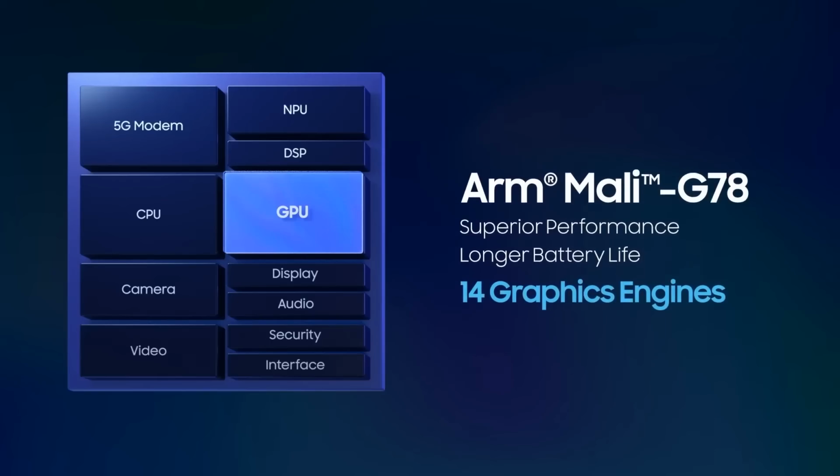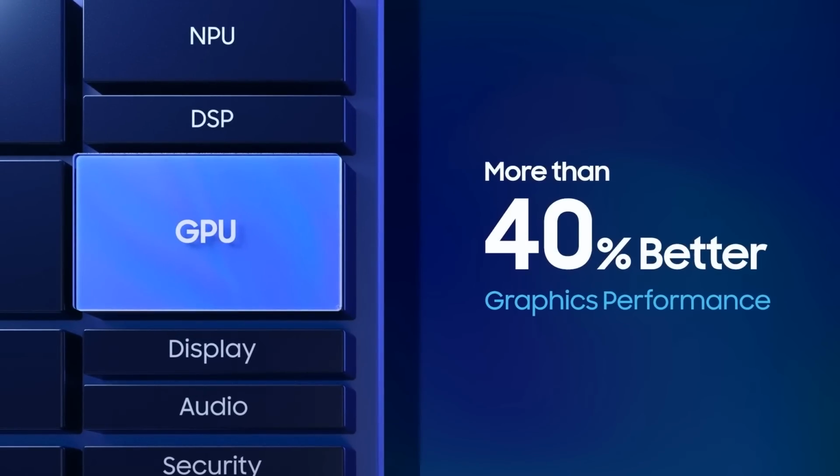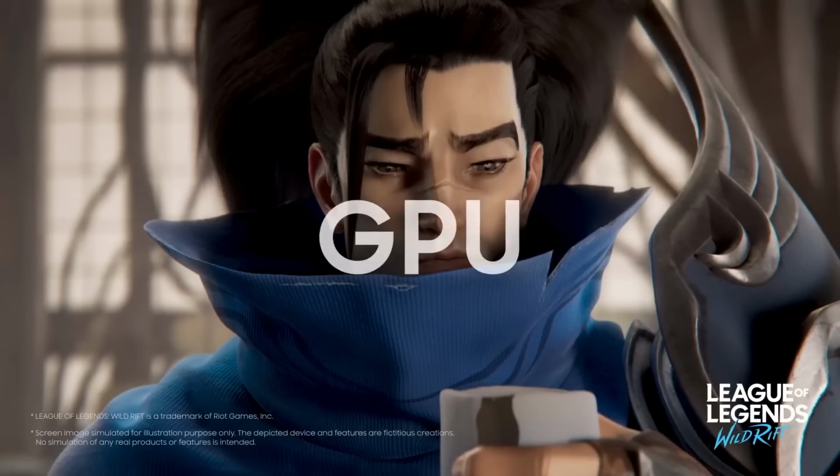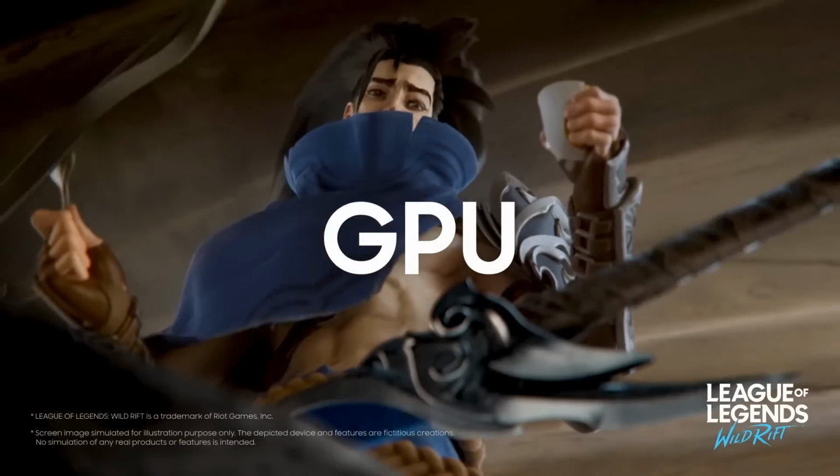Then you also have a Mali-G78 with 14 cores. That's up from the 10-core version that we find in the Exynos 1080, and the Exynos 990 had an 11-core version of the G77, the previous generation. So the 2100 has the next generation, the G78, and also increases the cores from 11 to 14.